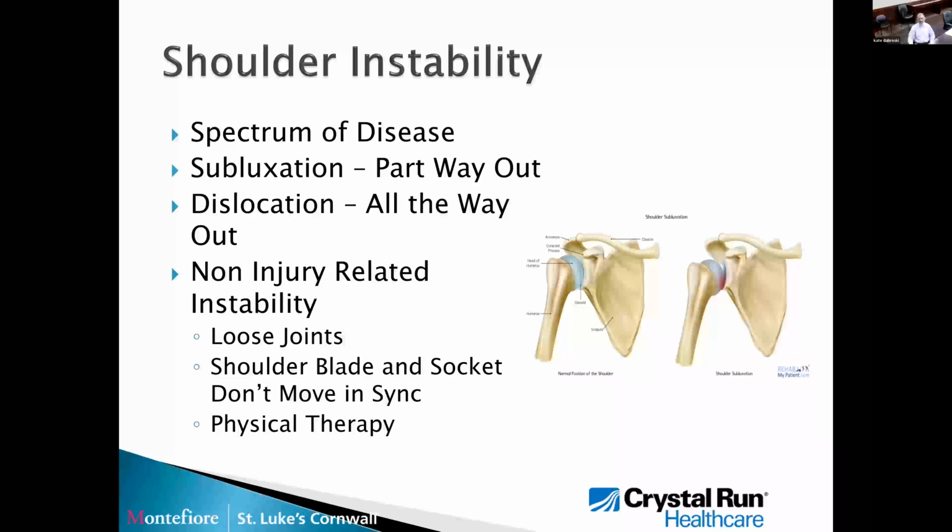Shoulder instability. So this is what we'll call a spectrum of disease. It can be anything from subluxation episodes where the shoulder only comes part of the way out, it's not coming completely out, and an actual dislocation where the shoulder comes all the way out of the socket. In some, but not all cases, this is not related to an injury. Some people just have inherently loose joints, and then also the shoulder blade and the socket don't move in sync.